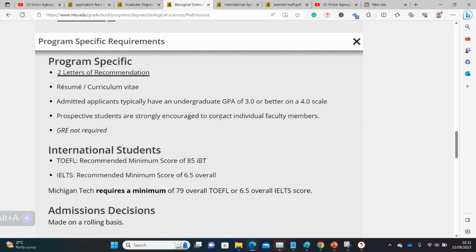And then prospective students are encouraged to contact faculty members. You can see your individual faculty members. So you need to send cold emails to professors. So it's in here. I like the instructions on this website. Very direct, straight to the point. Bullet points, bam, bam, bam on your face.